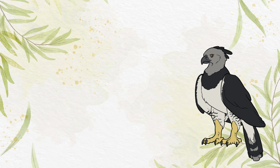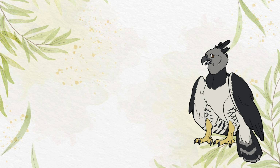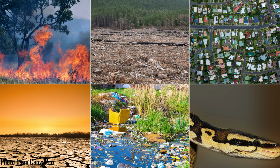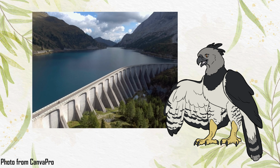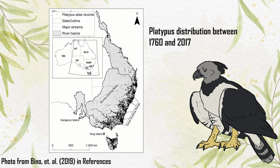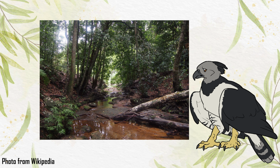According to the International Union for the Conservation of Nature, platypuses are considered near threatened with a decreasing population. Platypus populations face threats from bushfires, deforestation and urbanization, drought, pollution, and predation. Water infrastructure also impacts platypus populations. Dams redirect rivers, destroying platypus habitat. Over the past 30 years, platypus habitat has shrunk by 22%. These threats have led to platypus population extinction in several areas of Australia, including the Royal National Park in Sydney.